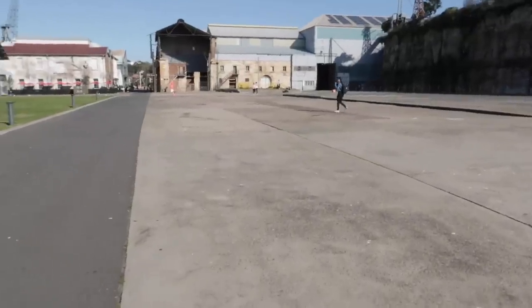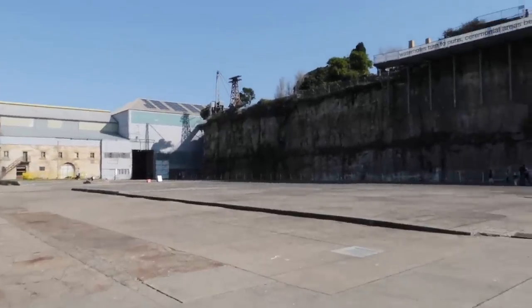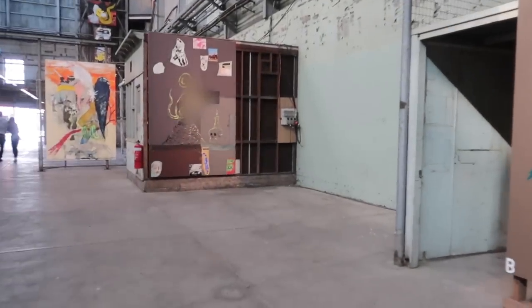So far, we've spent most of our time looking at the baby seagulls instead of the actual art. I spy Pepe.